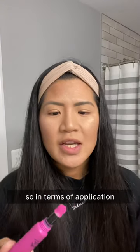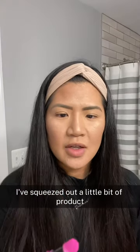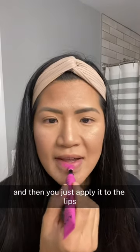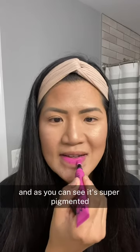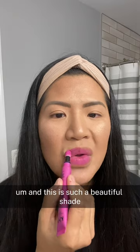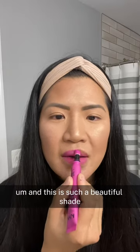In terms of application, I've squeezed out a little bit of product on the sponge applicator here, and then you just apply it to the lips. And as you can see, it's super pigmented. And this is such a beautiful shade.